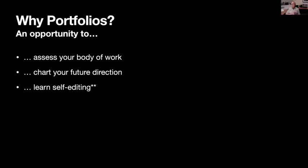Self-editing is a process that takes time, and learning how to select images, cull images, post-process images, sequence images, all of that. Pairing images on the same page or on opposing pages, very difficult. That's the key thing that you get out of creating a portfolio.